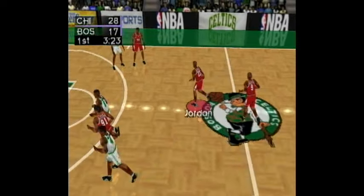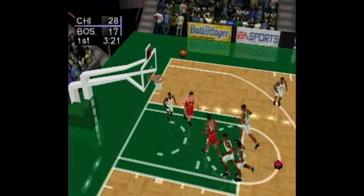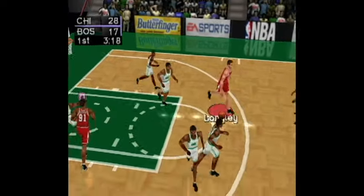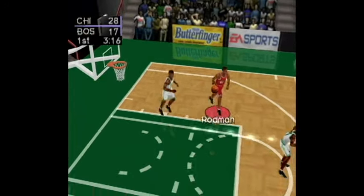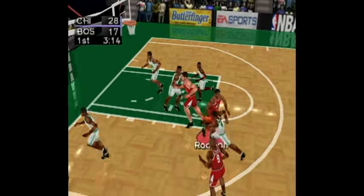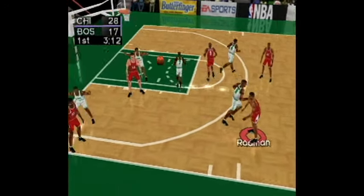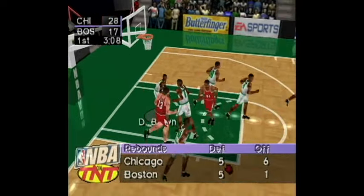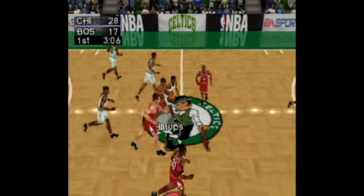Number 23 receives the ball on the left side. He goes up for the rainmaker. Misses the three. Brought down by Longley. From the top of the key to Rodman. To the left side. Pippen puts up the shot. No. Defensive board by Brown.